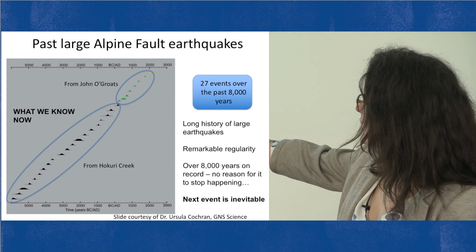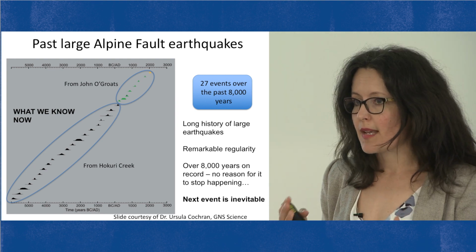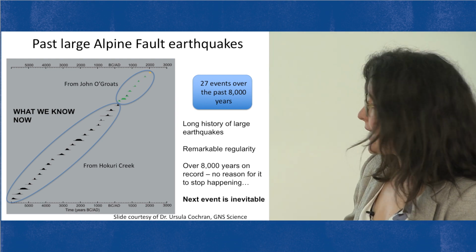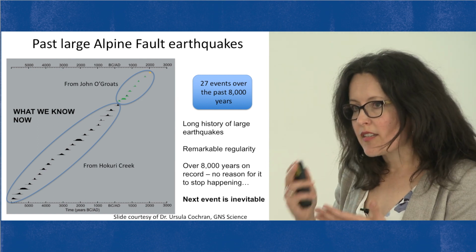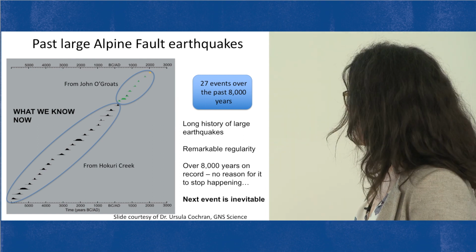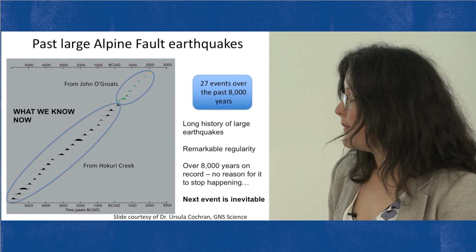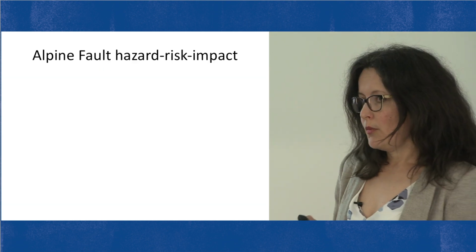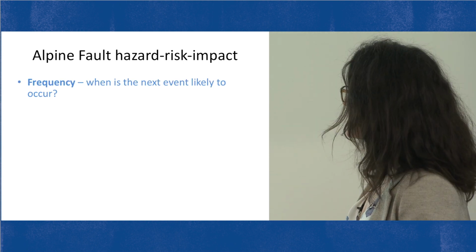So each of these little dots on the screen is an Alpine Fault earthquake. The little histogram above tells us something about the uncertainty of the timing of those events. But there's very little overlap between any of these events, and this is telling us that over the last 8,000 years, these events have been happening regularly through time, and there's no reason why they should stop happening now. So, in other words, an Alpine Fault earthquake is inevitable in future, and we have to start thinking about getting prepared for that.